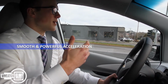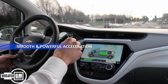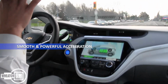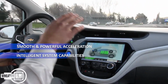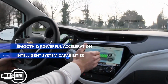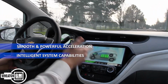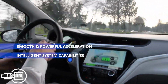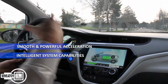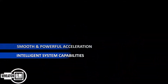As I mentioned before, this big infotainment screen provides you with a lot of valuable information as far as the electric drive side of this vehicle goes. So you can actually see here where your battery life is at, and as well it's showing the flow of energy going into the drive wheels. So you can actually get an idea of in real time what's happening underneath. You can actually see what gets down to the nitty-gritty of this vehicle.